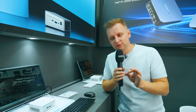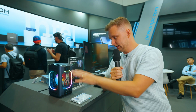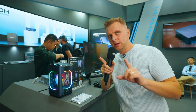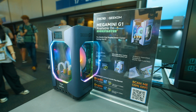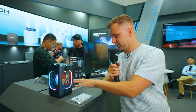But now let's check out the main product, the MEGAMini G1 with liquid cooling mini PC. This, as far as we know, is probably the first or one of the first water-cooled mini PCs out there. But, well, can we call it a mini PC anymore? Because it's Mega Mini, like Megamind. So what makes this one so different?